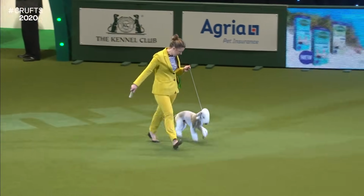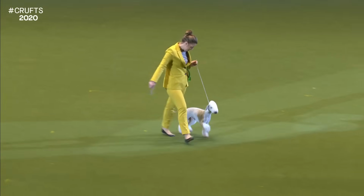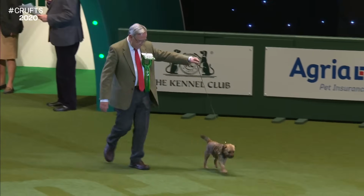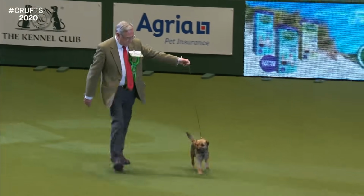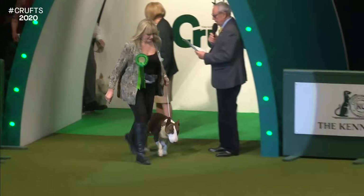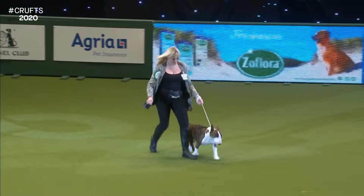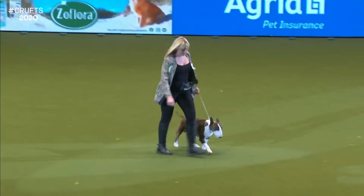And there's a huge diversity for size, shape and coat. And here's one with a very special shape, the Bedlington. Lamb-like. And the little Border there. And now the Bull Terrier. One of the heavyweights of the group here, the Brindle and White. That tail lashing. Bull Terrier.